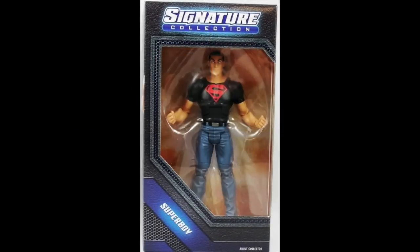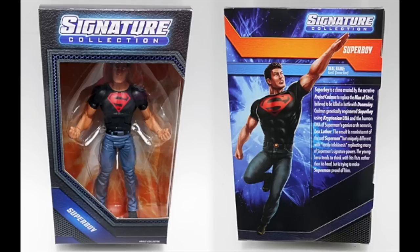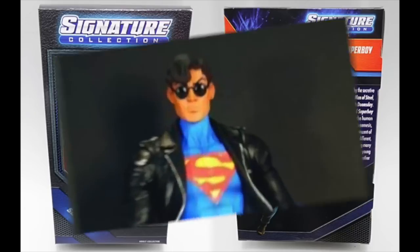Next up in our, what would have been a full 2014 line, but wasn't, is Superboy. Connor Kent Superboy. This was the version of him, at least visually, that was in the comic books at the time when Signature Series was shipping, to kind of tie right in.